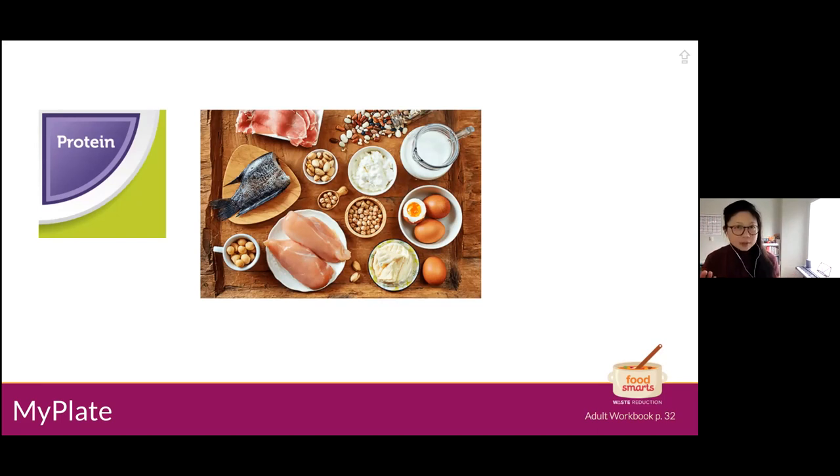So why is protein important to include in our meals? Why should we eat protein? What's so great about protein? Besides the taste. For the energy? For your energy. Yes, protein does provide our body energy. And more importantly, it helps build and maintain muscle.